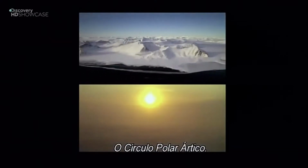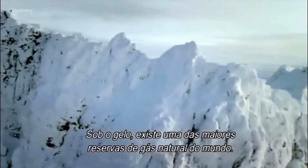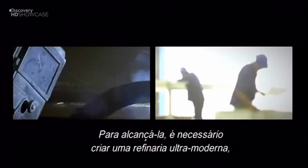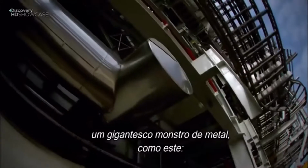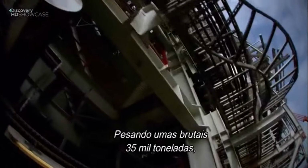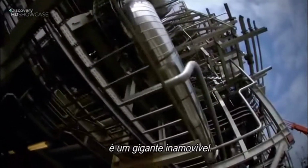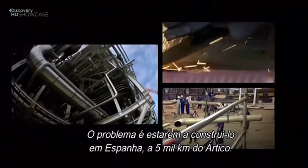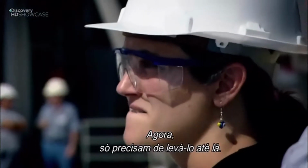The Arctic Circle. Under the ice sits one of the biggest reserves of natural gas known to man. To get at it will take a state-of-the-art gas refinery, a giant metal monster. And this is it. Weighing in at a staggering 35,000 tons, it's an immovable giant. The trouble is, it's been built in Spain, 5,000 kilometers from the Arctic Circle. Now all they've got to do is get it there.